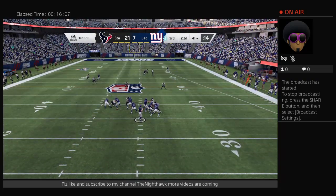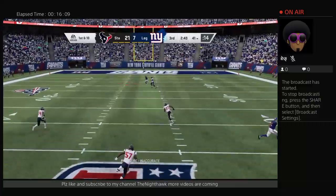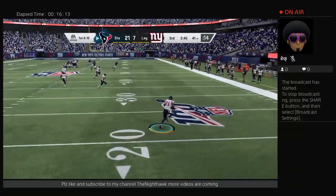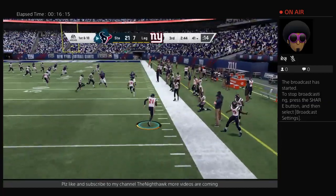Throwing now is Manning. He's going to air one out. But when this ball's tipped and intercepted. Picked off by Duron Harmon.